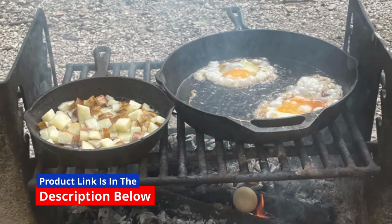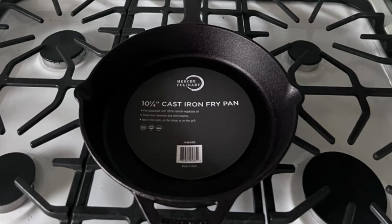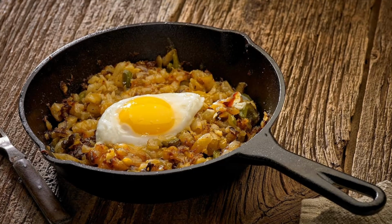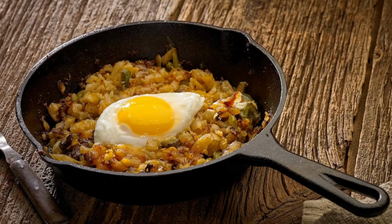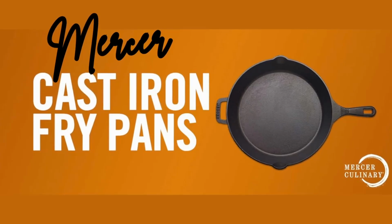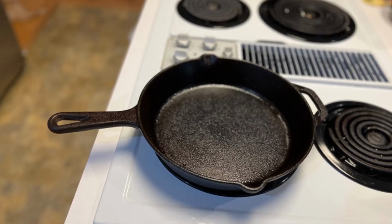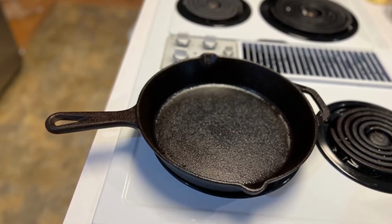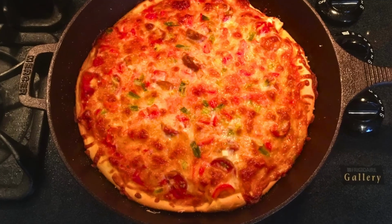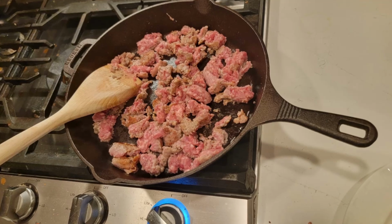How to get the best out of your Mercer Culinary skillet. 1. Preheat gradually. Always preheat your skillet slowly to ensure even cooking. This minimizes hot spots and ensures consistent results. 2. Avoid abrasive cleaners. Harsh cleaning agents can strip the seasoning. Stick to mild soap or a scraper for effective cleaning. 3. Reseason when necessary. If your skillet starts losing its non-stick surface, a quick reseasoning session with vegetable oil will restore its quality.